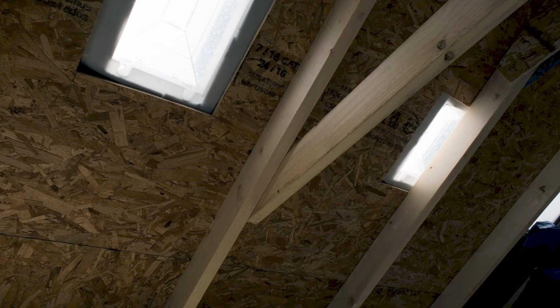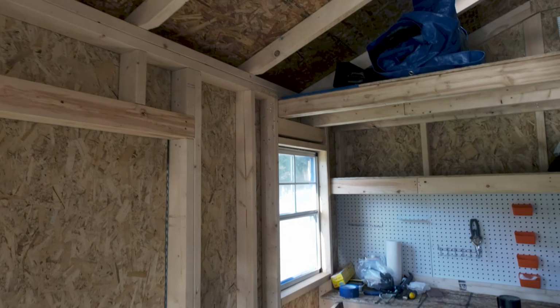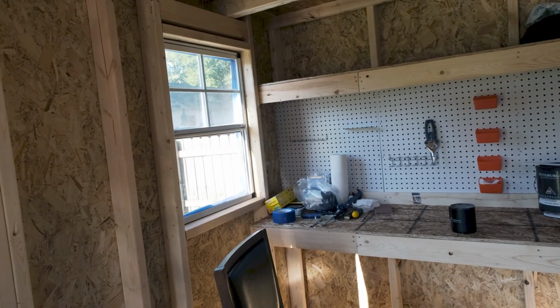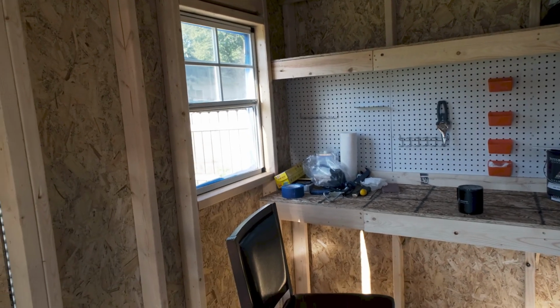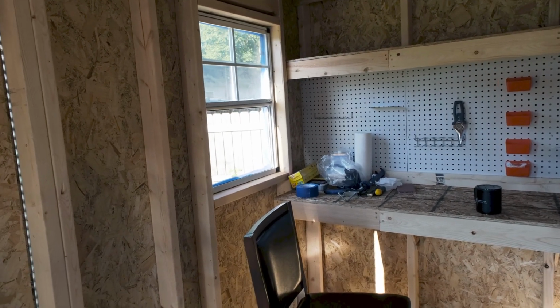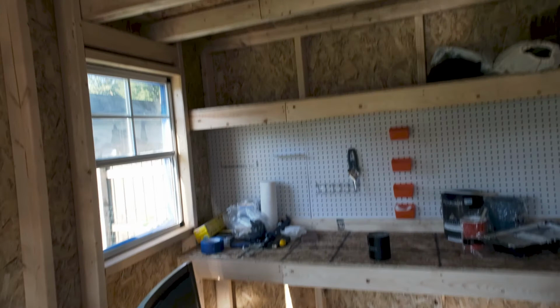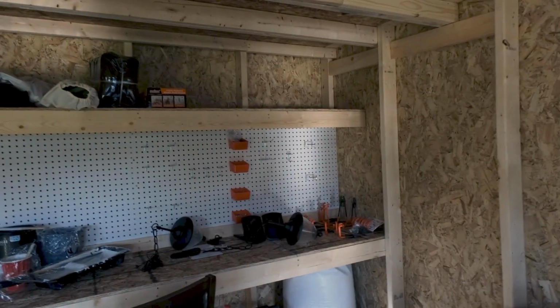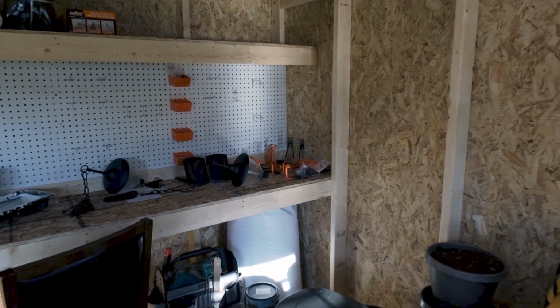Well, I don't have to, they didn't tell me to, but I'm going to. So I'm going to do that, and I'm going to also caulk the inside of these windows. I mean, there isn't really much of a gap in between the window and the wood, but I'm still going to caulk it all. Just to be on the safe side. It can never hurt to caulk.